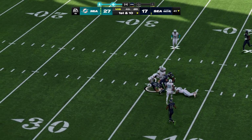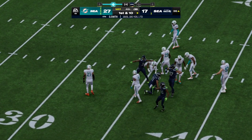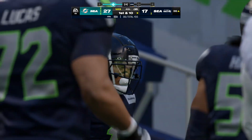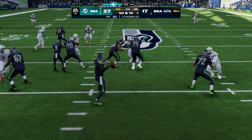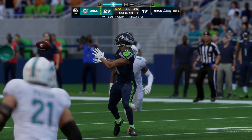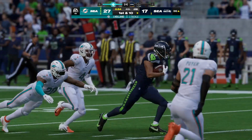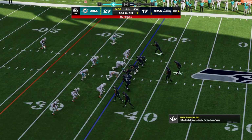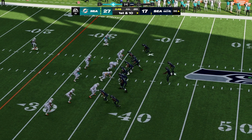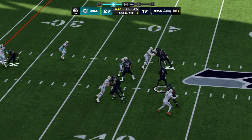Smith, this throw finds Smith and Jigba. And they'll get this well past midfield before being stopped just before the 35. Just more of the same here. That's back-to-back catches for him to start the drive. They've looked his way quite a bit, and with good reason, as this duo picks up yet another first down. Well, they need to score, and score quick. One timeout remaining. Final minute, 1st and 10.